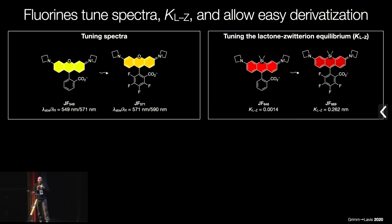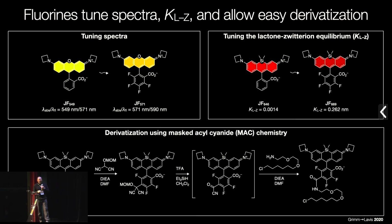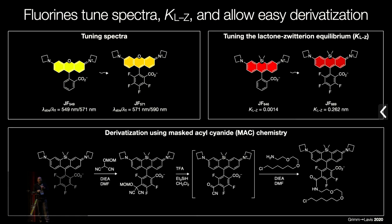These fluorines also facilitate really easy derivatization. And this is using chemistry from the 90s called masked acyl cyanides. And so you can take this unfunctionalized dye, treat it with this reagent, and then in just a couple steps, you can make a halo tag ligand or whatever you want using a fairly mild reaction sequence. So we really like this fluorination approach.